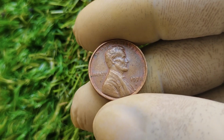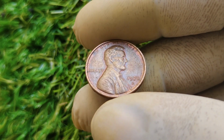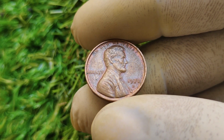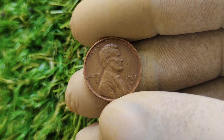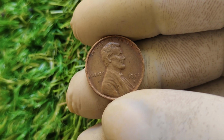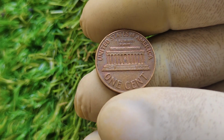First introduced in 1909, the Lincoln penny was designed by Victor David Brenner to commemorate the 100th anniversary of President Abraham Lincoln's birth. This series has undergone several changes over the decades, but the 1960 D small date variety remains one of the most sought after by collectors.